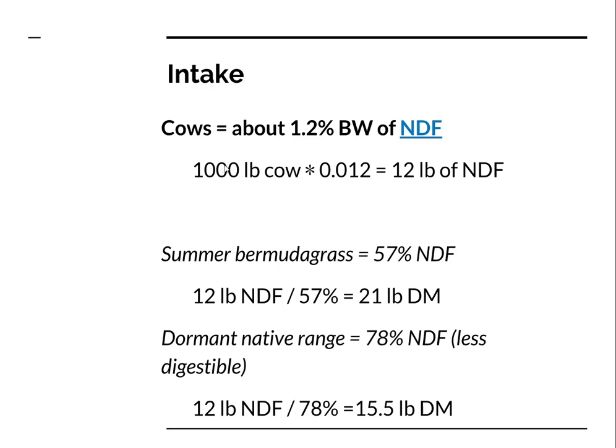Okay. And so if you look at a 1,000-pound cow and you multiply it by 1.2%, that says that she'll eat about 12 pounds of NDF. And so now that you know that this cow is going to eat about 12 pounds of NDF, if you know how much neutral detergent fiber, or NDF, is in the forage that you're consuming, it's real easy to estimate intake. So she's going to eat 12 pounds of NDF, and if she's eating summer Bermuda grass, we think that a good estimate for that kind of forage is that it's about 57% NDF.